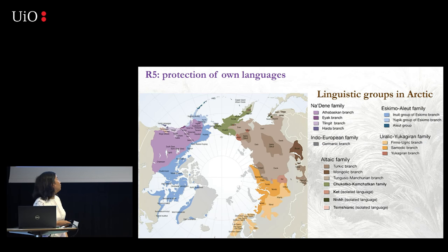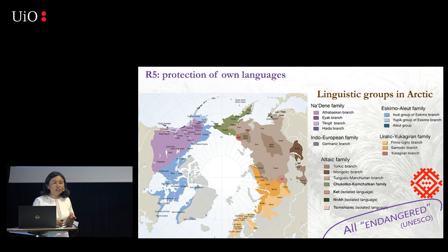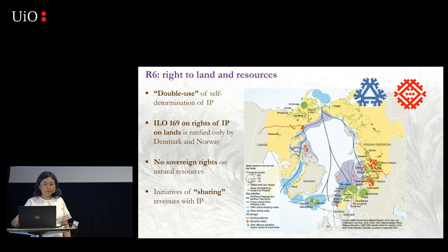So right number five, protection of own languages. You can see here the map of the languages in the Arctic region. And there are five different language families of these indigenous people in the region. And even if there is some legal framework in order to protect their languages, actually the situation here is not so good because all these languages are considered endangered languages by UNESCO. It means they can disappear in the future, more or less. So it is a big challenge for indigenous peoples.